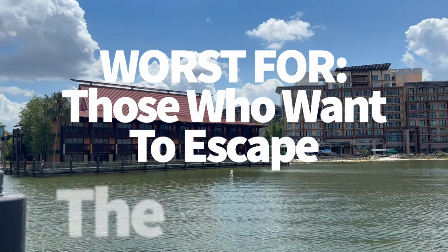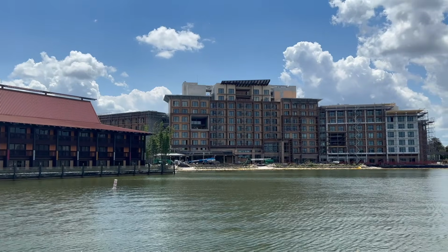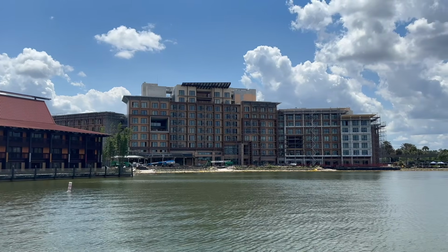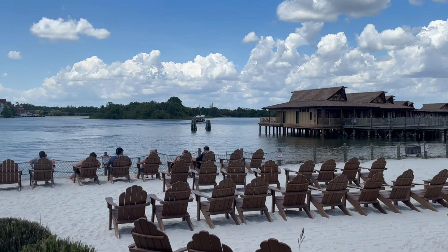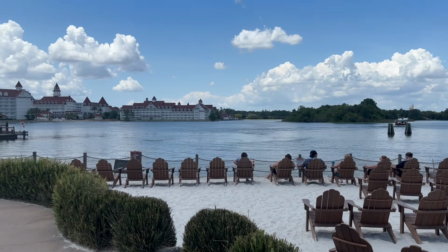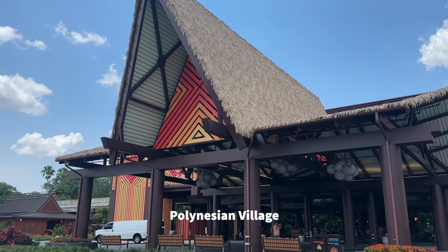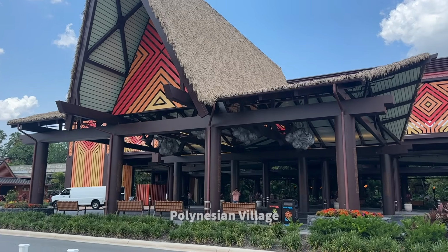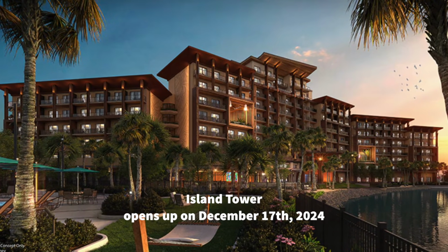Now, how about the hotels that are worst for those who want to escape the crowds? These are the folks who have no time for naps because we've got more crowds that we need to escape. Even if you're not planning on taking a nap during your Disney Park day, you might still want to book a hotel room that's not so people-y, which is more than likely going to be the opposite case for Polynesian Village in 2025, especially once their new DVC area, Island Tower, opens up on December 17th, 2024.